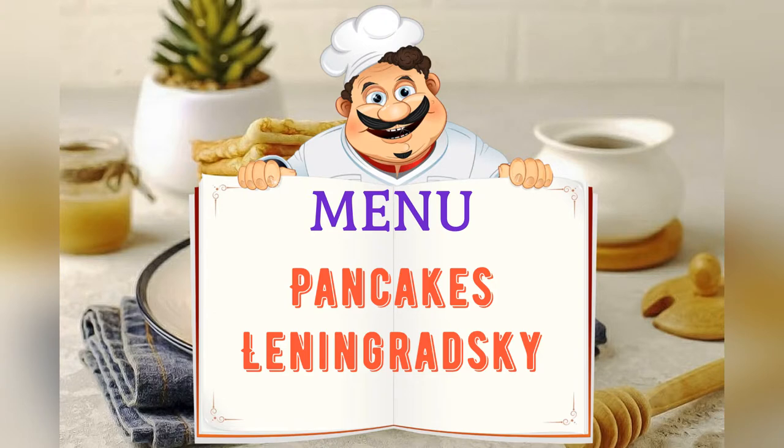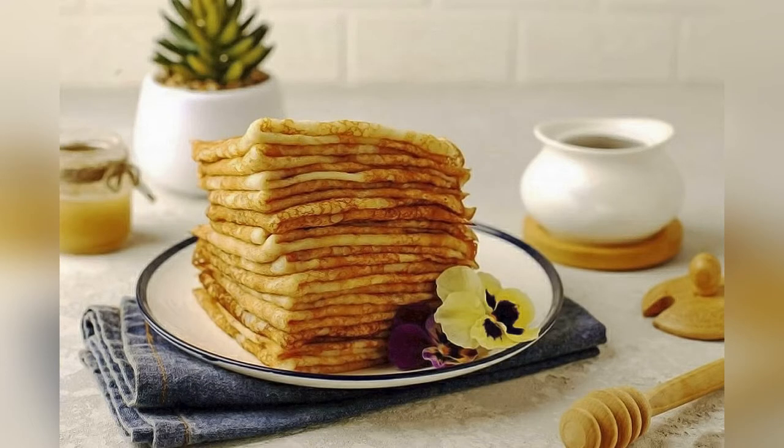Today on the menu, Leningrad-style pancakes. Friends, adjust ingredients to your taste and color.